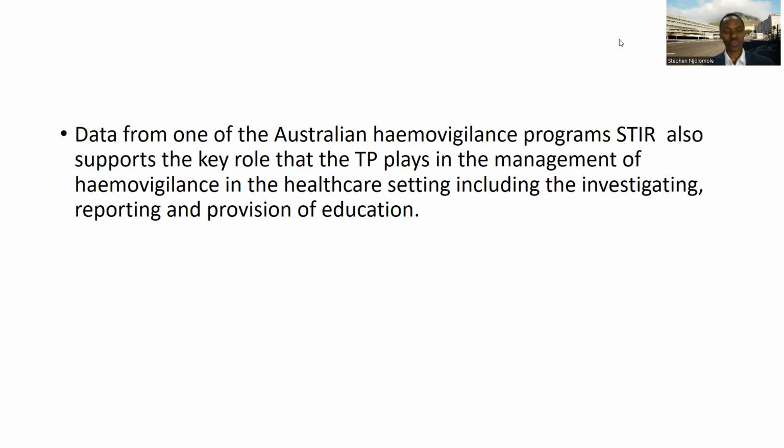There are some who may die because of the disease, maybe it was in an advanced stage, but some may die just because of the transfusion. A blood unit can kill a patient. A component can kill a patient. So this is why we want these TPs to be very active, hospital transfusion committees to be very active, and a PBM culture to be implemented in the hospital settings.